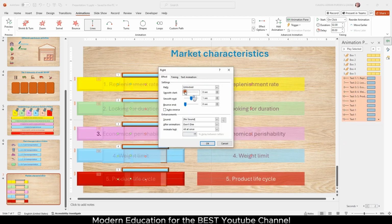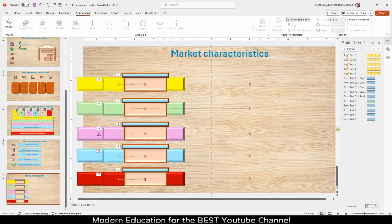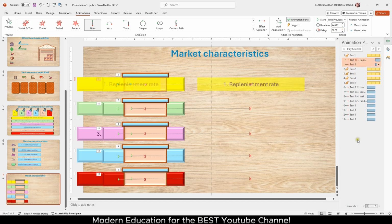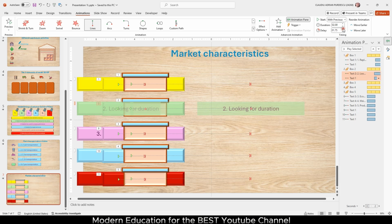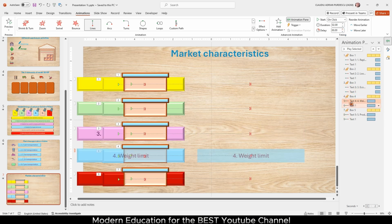Now from the setup perspective, you have to make sure that you have no smooth start and smooth end, while then you will have to make sure that you will bring the 2 motion paths animation to the corresponding box, and they will happen with the magical box animation, but they will have a small delay, let's say of 2 seconds. Once you will finish the arrangement of all the animations, then we will create the mask.